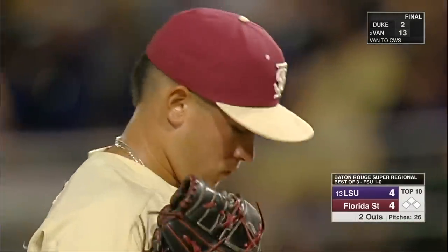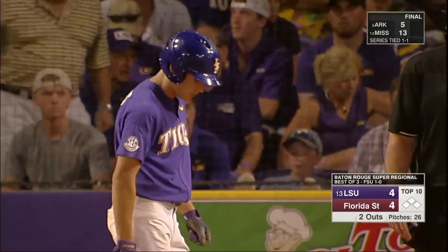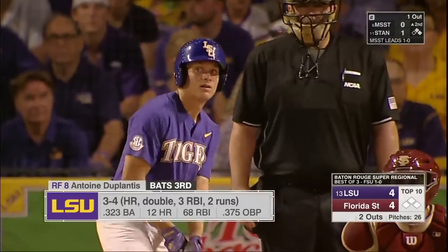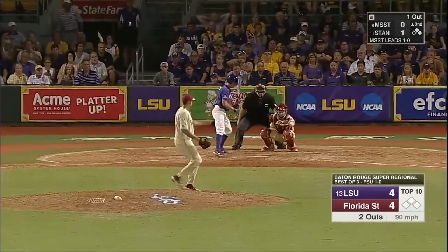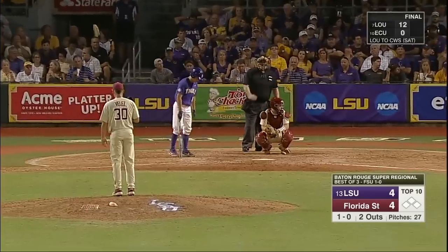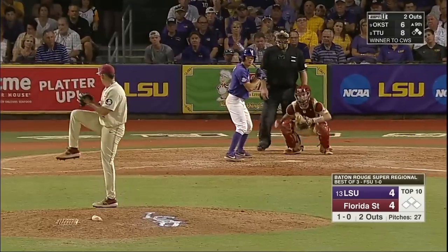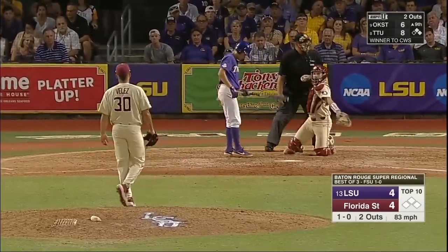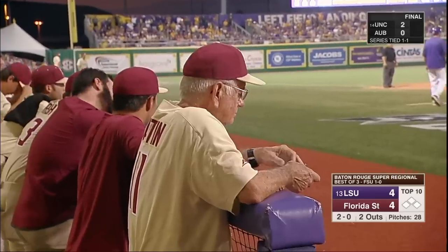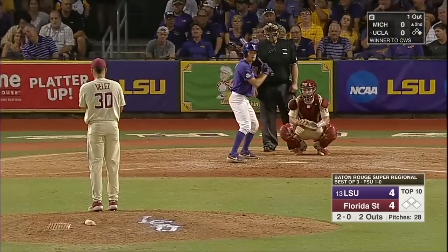So here's LSU's all-time hits leader, Antoine DePlantis. Three for four tonight, home run in the fourth, RBI single in the sixth, and knocked in another run as part of a two-run eighth to tie it. Surge for DePlantis this season. He's gone yard 12 times.